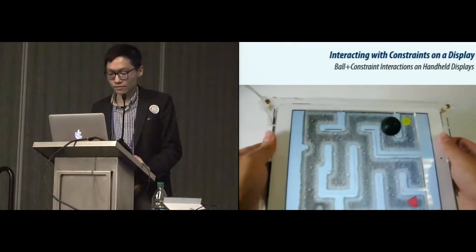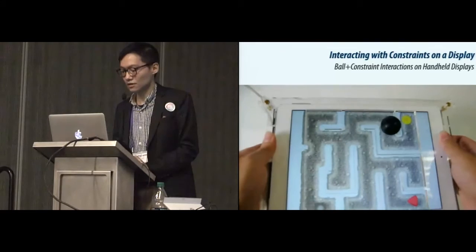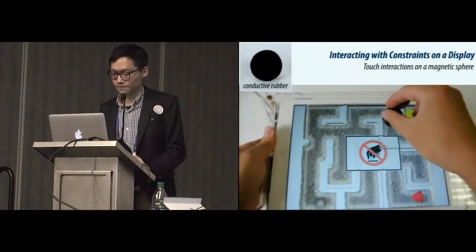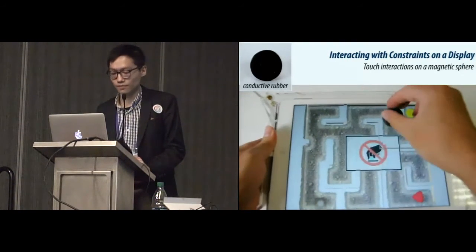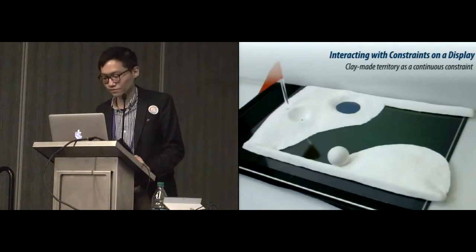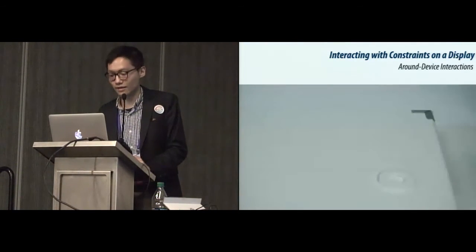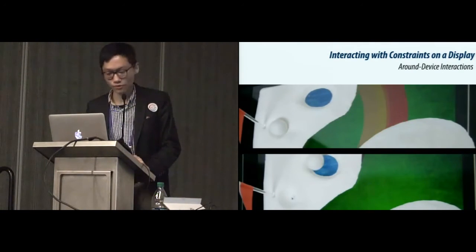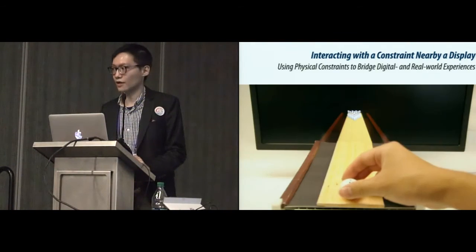Constraint can be held in hand. The labyrinth game applies a mask to the display. The user releases the ball to start playing, and holds and tilts the display to move the ball. Since the ball is touch sensitive, cheating is detected and forbidden. Continuous territory can be made by applying clay on the display. The user uses the golf putter to push the ball from the outside, and then the destination is determined by the territory.